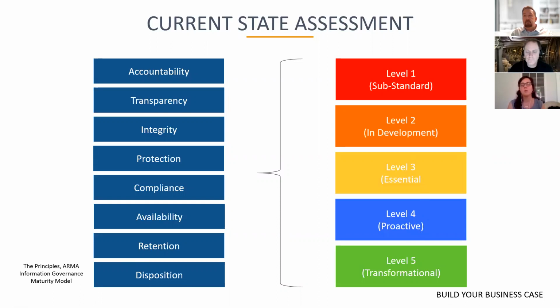In order to not overwhelm yourself or your team and to get the inventory done in a reasonable amount of time, it helps to have a finite scope. So you could focus on a particular department or a process like employee onboarding that might touch several departments, or maybe a single repository like your shared drives.